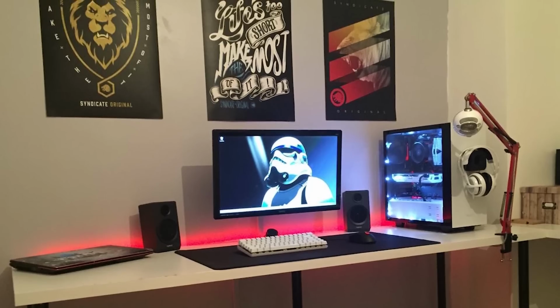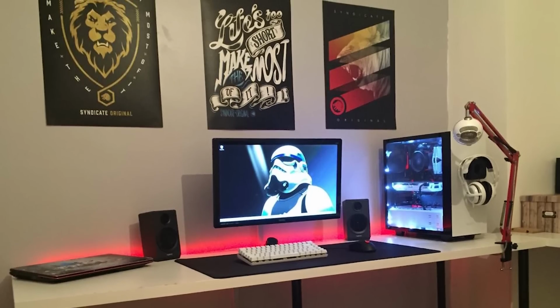The prints above, as well as the LEDs, and even the mic arm add a nice pop of color, which is definitely important because, like I said before, contrast is great, but I think when you throw in a slam of color, it's just like, ooh, baby.